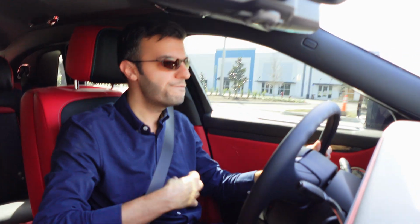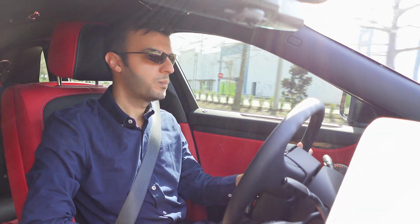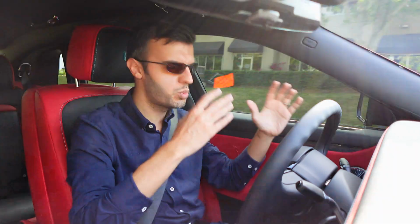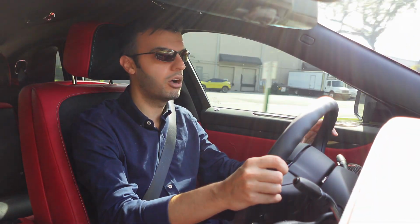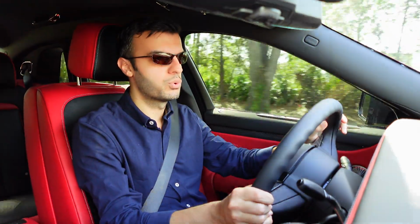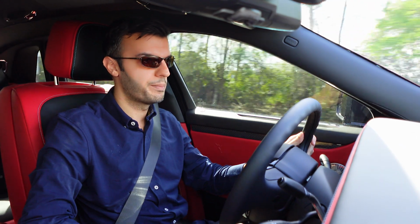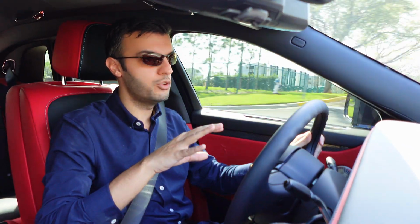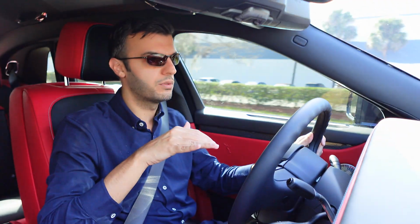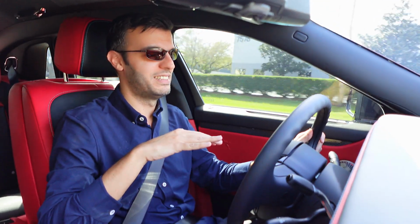You can just feel this effortless amount of power over here. I don't have to jab my foot to get this thing rolling because of the swell of torque, and I believe it's 1,800 RPM when the full amount of torque comes on in this car. So the turbos are really doing their job. The engine is largely quiet. You do hear it roaring in a good way when you've put your foot all the way down to the floor.